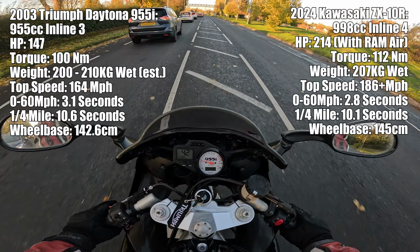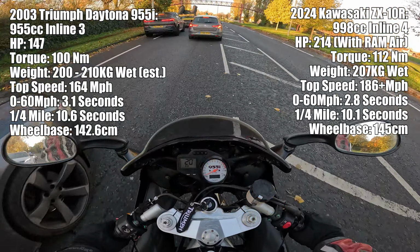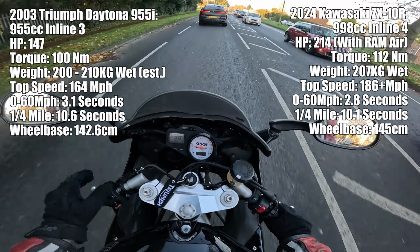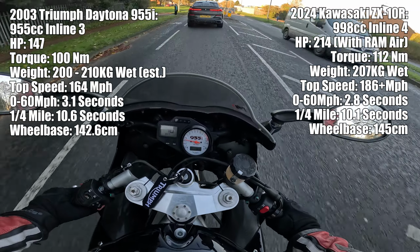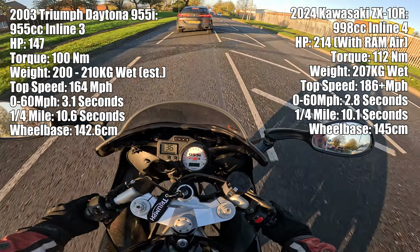You are getting a lot more peak horsepower, but what you're really going to be feeling when it comes to street riding is going to be the torque. And this is the kicker, you guys. If you haven't ridden a Supersport of this era, they're actually a lot better for street riding. This motorcycle is producing torque all the way through the rev range pretty much. There is a bit of a lull between 4,000 and 5,000 RPM.